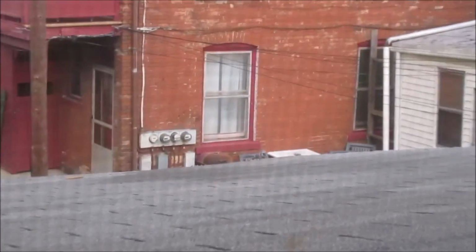There's a blue jay on my roof. Sorry, that's the first blue jay I've seen, so I had to show you.